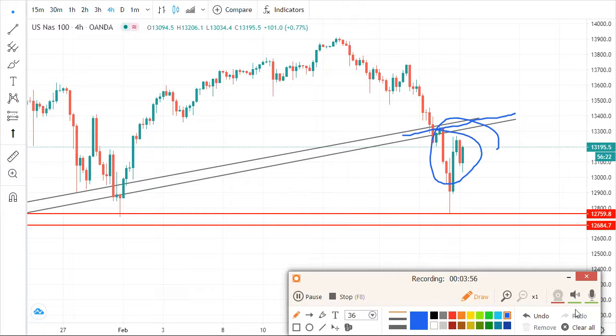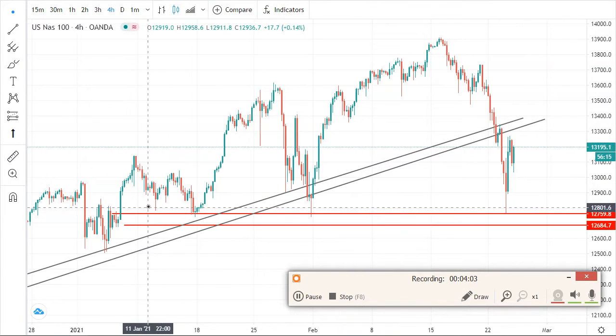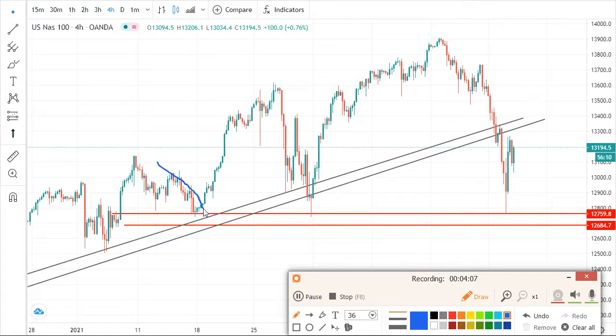So let's go to a much smaller time frame and see what's really happening. You can see here the market just bounced from this point, and also from this point. So this one at the moment is not that useful. I'm not saying it's nothing, but I'm saying it's not that important. So I'm hoping the market can still go down, but in the overall picture here, the market will just go up.